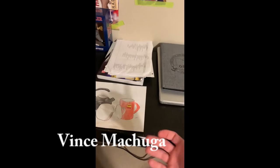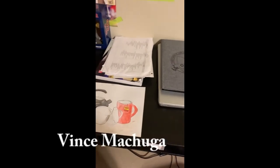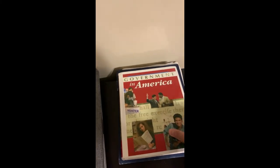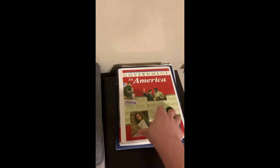This is where I do all of my work for this coronavirus outbreak. I have each class in their own little group, so their own little section, so I don't lose anything, because I lose things very, very easily. First, this is my government book, my government notes.